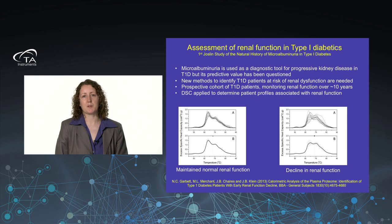So what we looked at here was a prospective cohort of type 1 diabetic patients, and their renal function was monitored over a period of approximately 10 years. We applied DSC to determine their profiles at the beginning of the study, when all patients had normal renal function. These patients were followed for approximately 10 years, so you would then know their ultimate clinical outcome in terms of renal function.